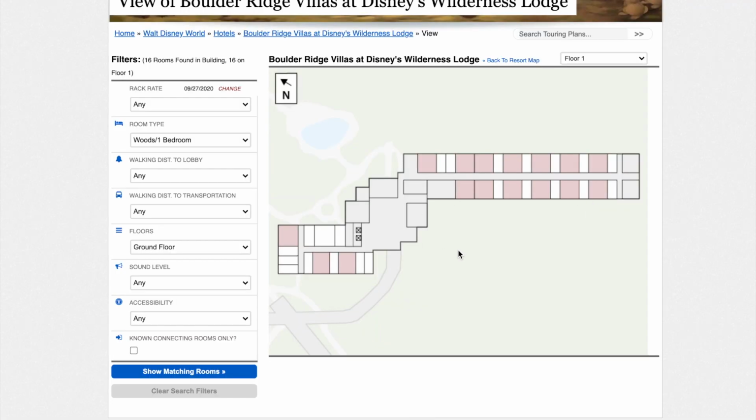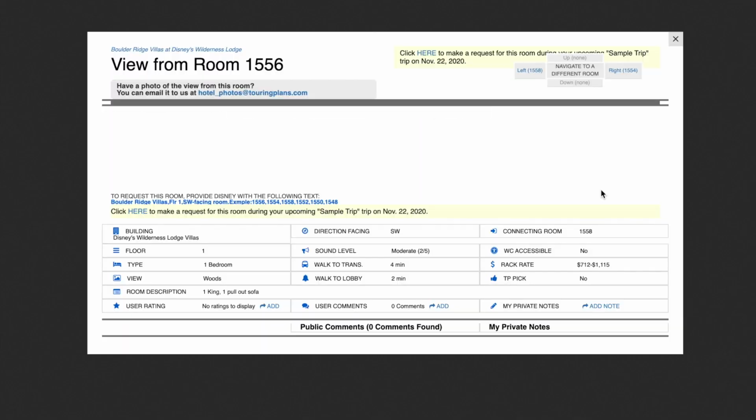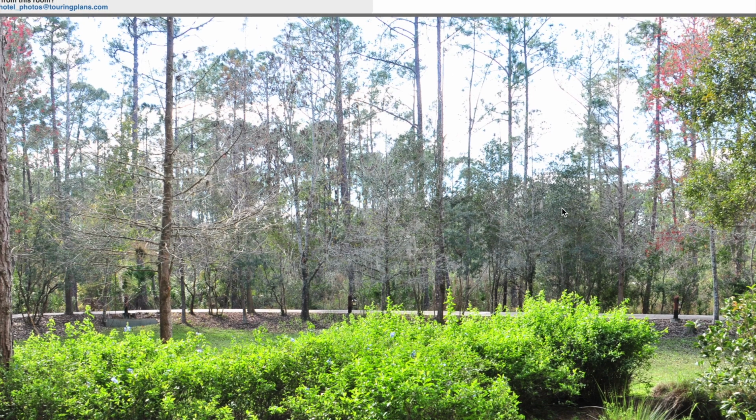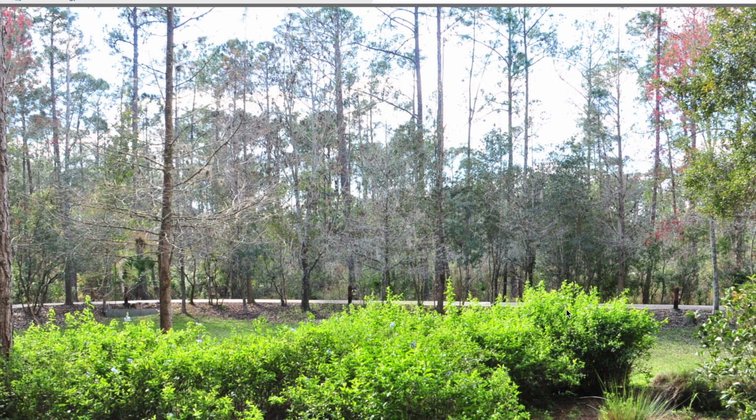And just to kind of give you an idea as well, that room that we saw where I said had a lot of light is this room right here, 1556. And you can see the little road. This road does lead to Fort Wilderness. I know it was blocked for the building of Reflections. I don't know if it's been reopened, but it's really nice.